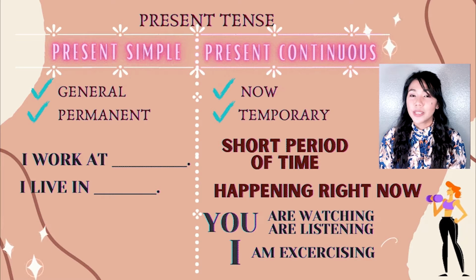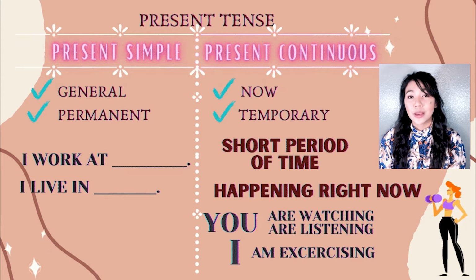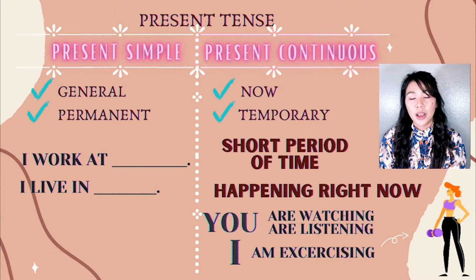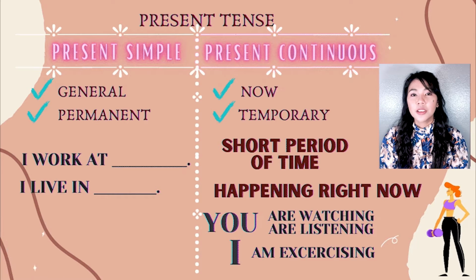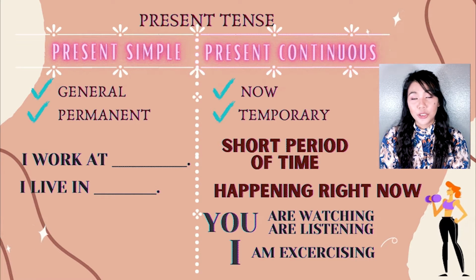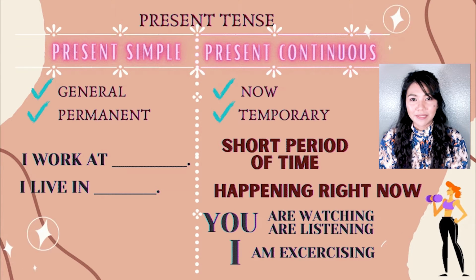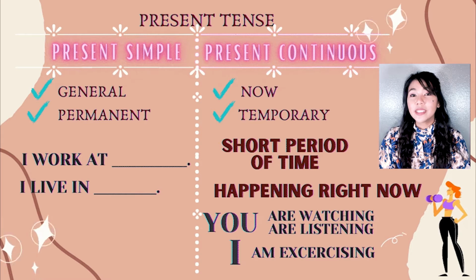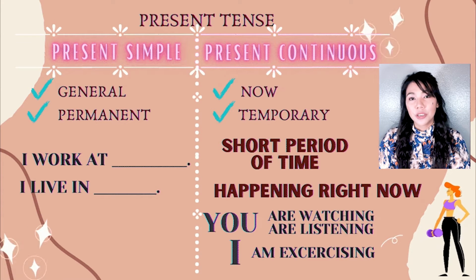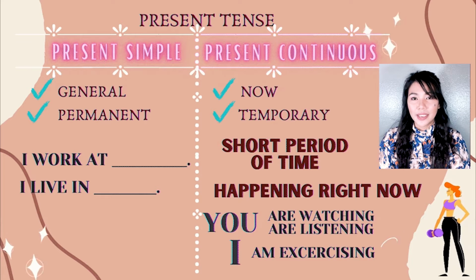We also use present simple tense to talk about things that are permanent. For example, your job. I work at this company, or I live in the city. You don't change your job or your home address every day, so more or less they are permanent. Where you work or where you live. So present continuous is more temporary and now. That's the basic overview and the basic idea.